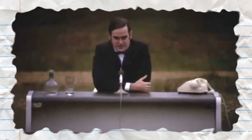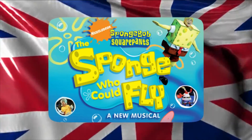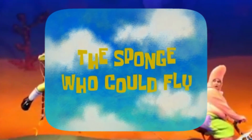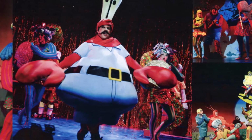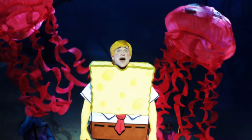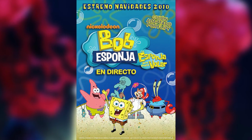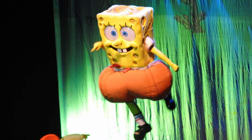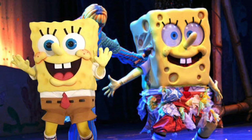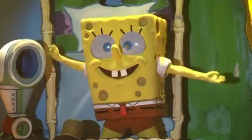And now for something completely different. Some years ago in the UK, there was a touring production called The Sponge Who Could Fly, which was a musical based on the so-called lost episode of the same name. And for that show, they made totally new open-faced costumes to give the performers enough air to sing. But for the version of the show that toured Spanish-speaking countries, they gave Bob Esponja a closed-face costume, strikingly similar to the ugly narrow-body theme park costume, except they gave him a moving mouth and eyelids.